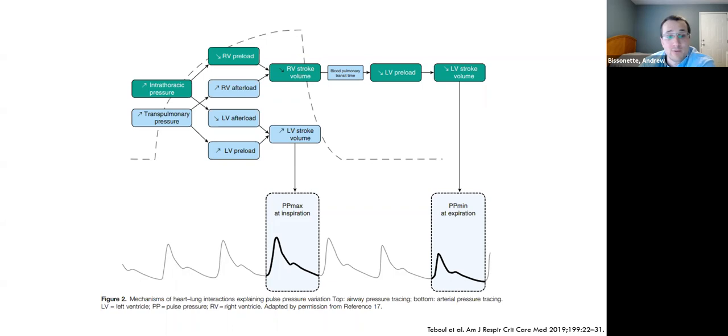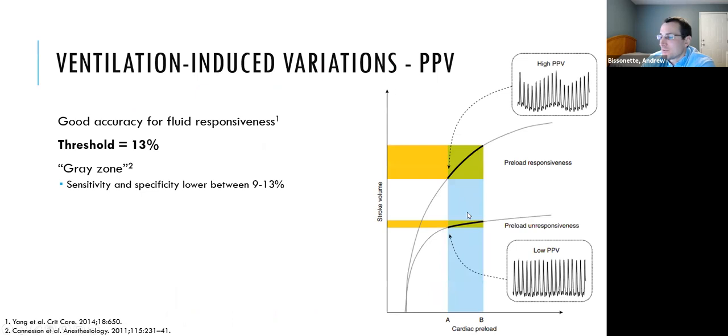Why it's nice is it brings us right back to our Frank-Starling curve that we started the lecture with. It lets us assess what kind of response we're going to have for the same preload challenge. A high pulse pressure variation suggests that we're on the steep part of this curve and we'll probably have a good response to further fluid, and a low pulse pressure variation suggests that we're likely on the flat part of this Frank-Starling curve. We probably aren't going to have much improvement with a volume challenge.